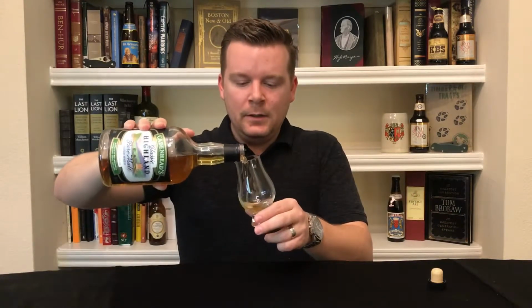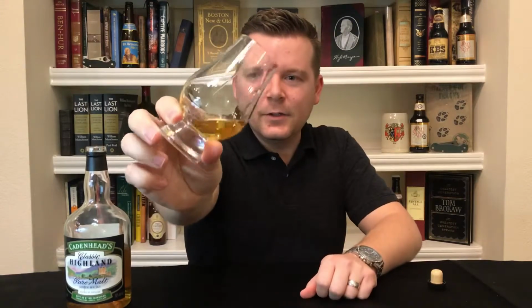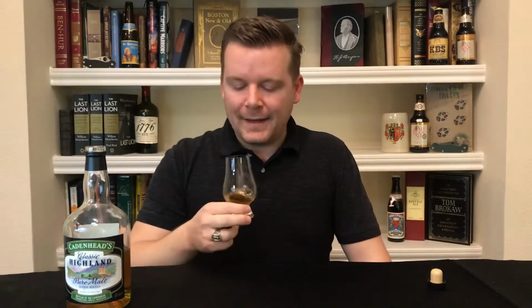But let's go ahead and have a little drink here. As you can see, just that good all-around color in the glass. Again, it's Cadenhead, so you're not getting anything with additives to it.